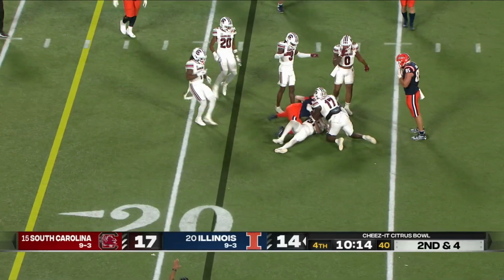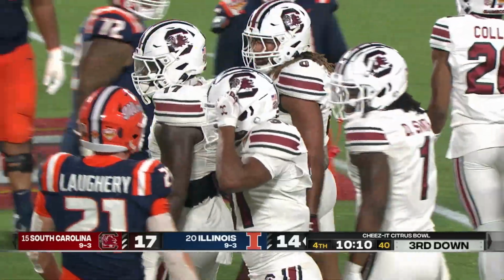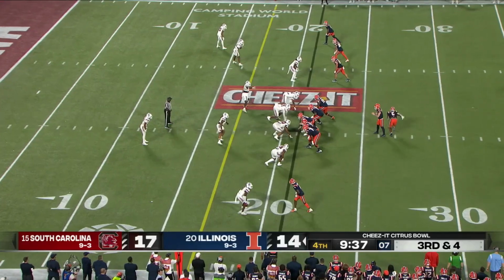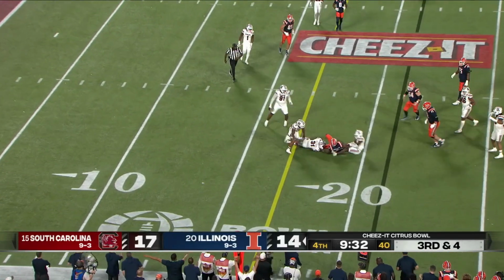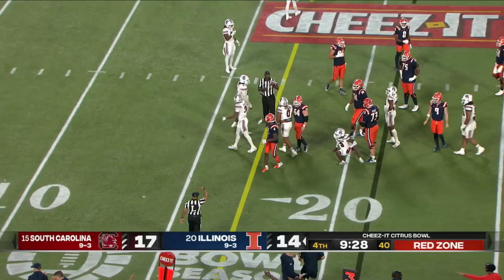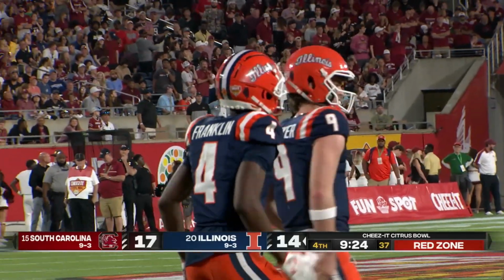Well, a nice run, but nowhere to go for Lottery. Made 2 guys miss, but Peyton Williams came in on cleanup duty. 3rd and 4. McCray motions out of the backfield, tipped, but caught. Let's see where they spot the catch. Franklin made a great grab, and they're going to give him the first down.